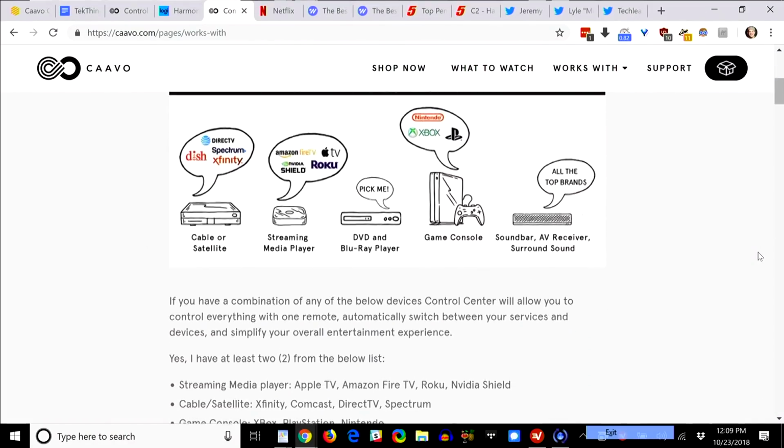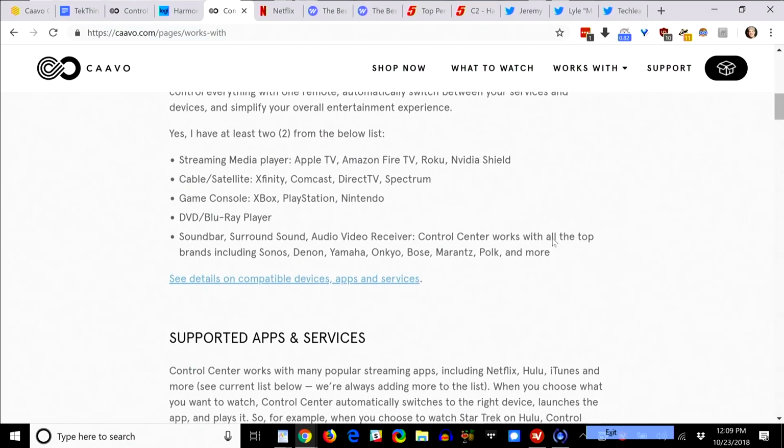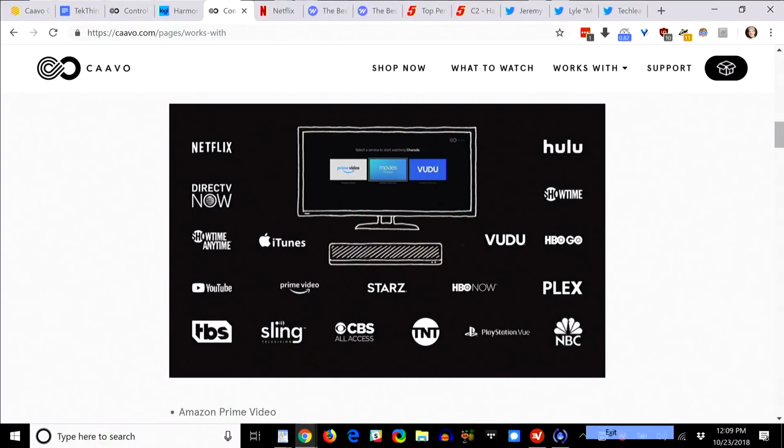So CAAVO doesn't really get interesting until you have more than 2 devices, your AVR, an Apple TV, a DVD or Blu-ray player, you know what I mean? Once you start adding supported devices like an Apple TV or a Fire TV, a Roku, NVIDIA Shield, cable or satellite boxes, that's when things start getting really slick. And when you use supported services like Amazon Prime or iTunes or Netflix, the list is a lot longer than that. In fact, if you want to look at it on a really highly compressed screen, look, kids, there's a whole bunch of services. Oh, wow.